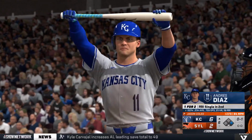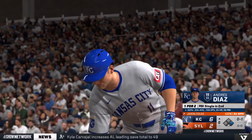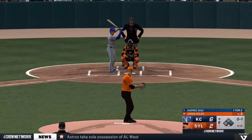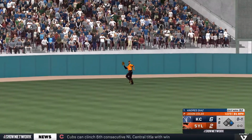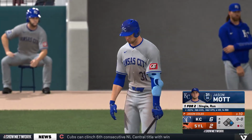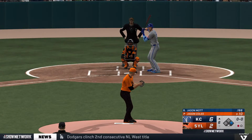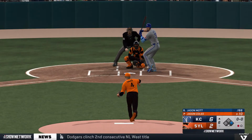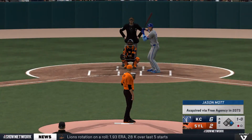In there for strike one. Goldie on at first, nobody out. In the air to left center. Warner on the move. Makes the grab. And next up for the Royals, Jason Mott, 1 for 2. Mott goes 6 feet 5 inches, 235 pounds. He joined the team as a free agent.